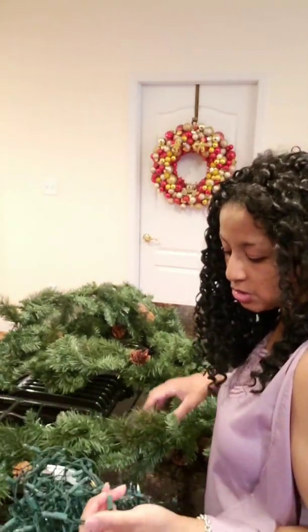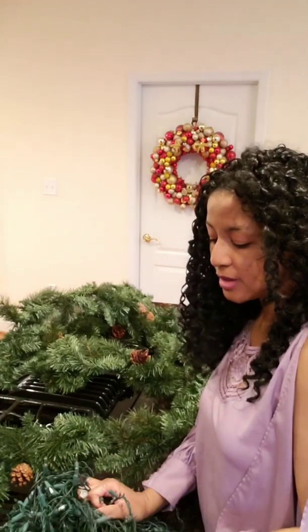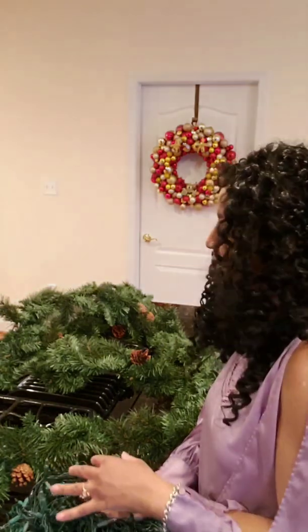I'm choosing to use just plain white lights because I really like the way white lights look. I think they accent what you're doing as opposed to taking away from it by overpowering the decorations with too much color. So I'm going to start with wrapping the white lights on the garland, and then I'll be back.